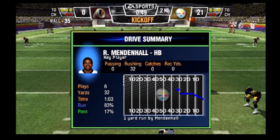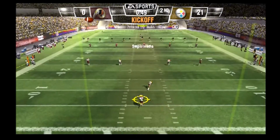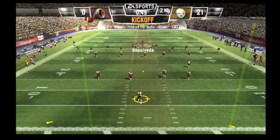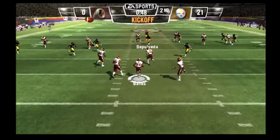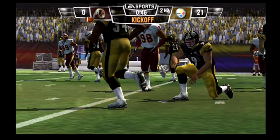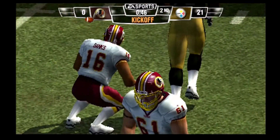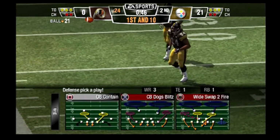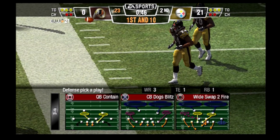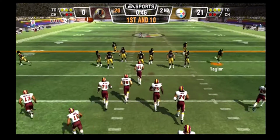Number 9 gets set to kick it away. It's a long, high kick. Number 16 gets the ball at the 7. Kickoff return, 13 yards. This defense might work. They'll take ball on the 21-yard line. First and 10.